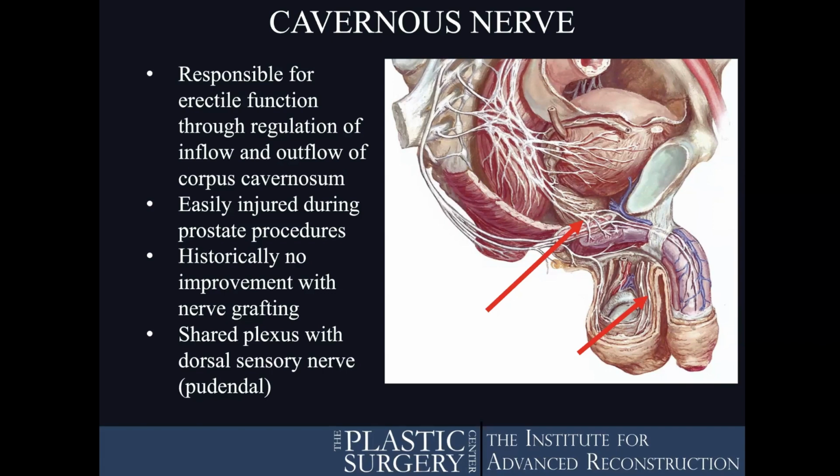This cavernous nerve is easily injured, like I mentioned, with prostate procedures, and historically no improvement with nerve grafting. Nerve grafting is different than a nerve transfer. Nerve grafting is where a nerve is taken from another part of the body, say the leg, and cut on both sides, and then that little segment of nerve is brought up to, say, the pelvis to replace a segment of the cavernous nerve. You would think that would work, but the results are pretty poor and really no improvement with that type of procedure, even when it's done at the time of the prostatectomy.